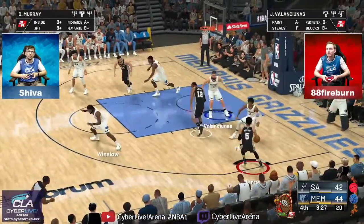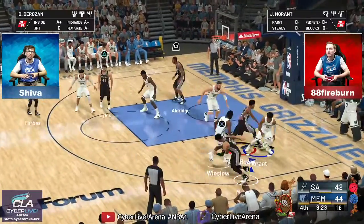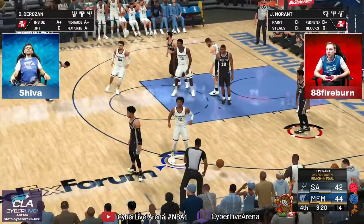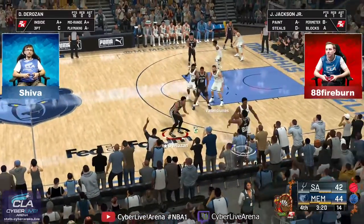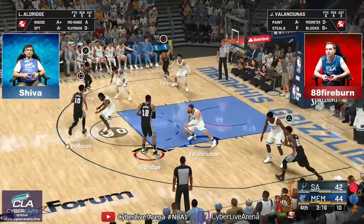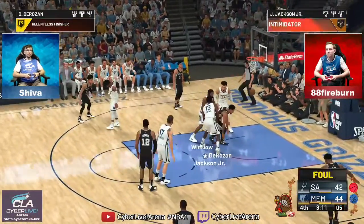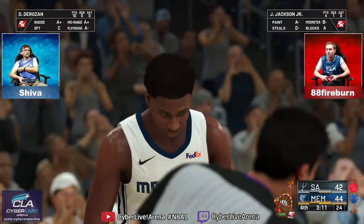DeJounte Murray, he's checked in for Derek White. Outside DeRozan. Back to Murray. And the whistle blows. It's going to be on Ja Morant. That'll be his second foul of the game. Rudy Gay's checked in for San Antonio. DeRozan dishes to Aldridge. Back to DeRozan. Down to 5 on the shot clock. And he could not get that one to go. Out of contact, and he'll go to the line for 2.